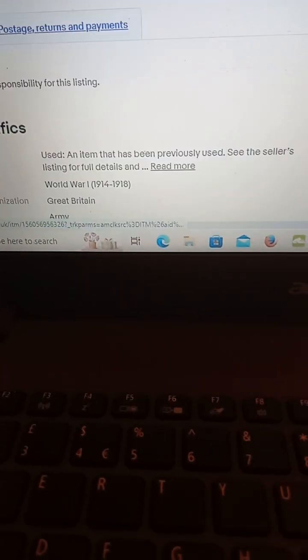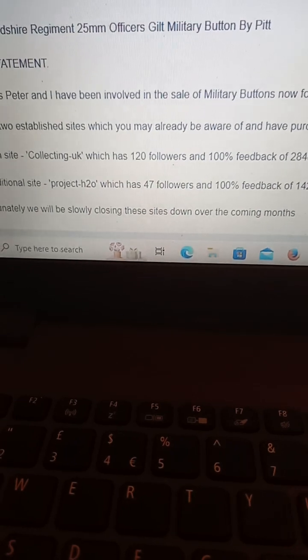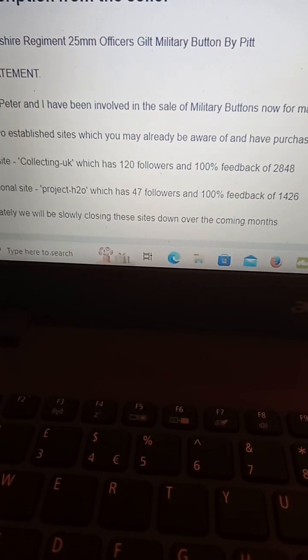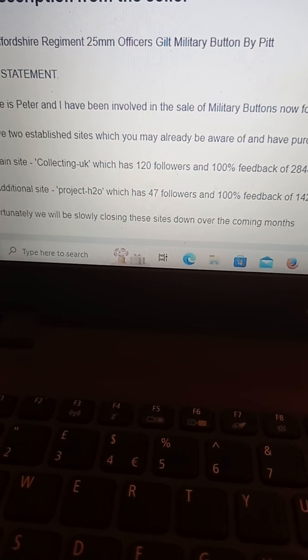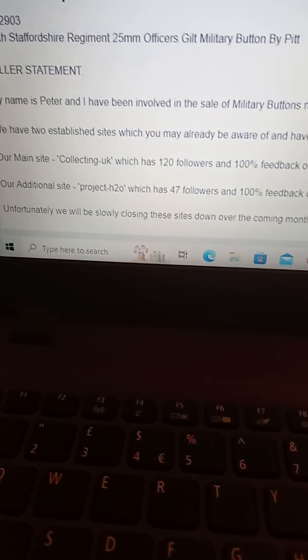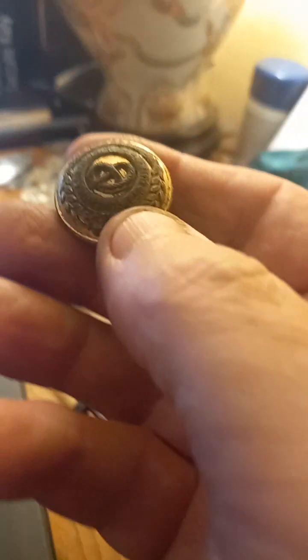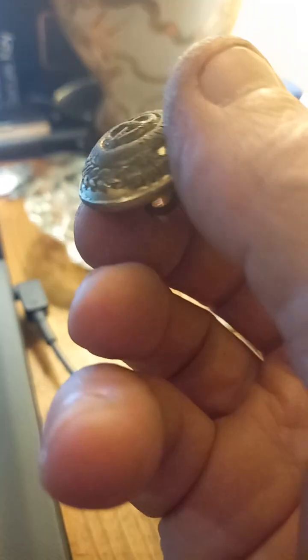So it could be a World War One, World War Two, 1914 officer's button, because it's gold. I've seen what it said on here: North Staffordshire Regiment, 25mm officer's gilt military button by Pitt. It's on eBay. And there you go. 1914 to 1945, so first or second World War officer's button found in the swamp or in the bog.